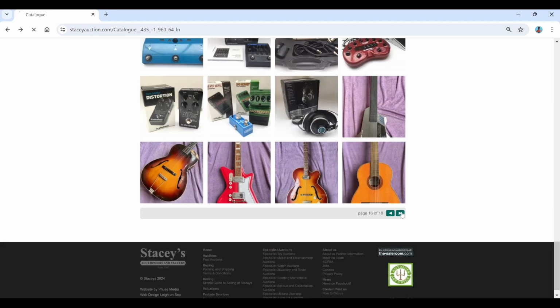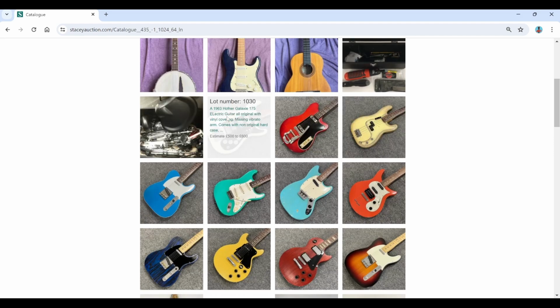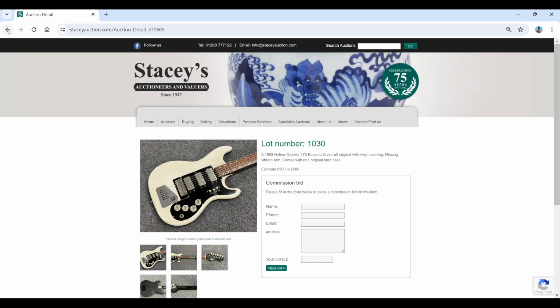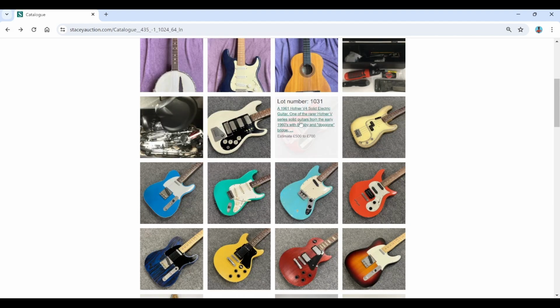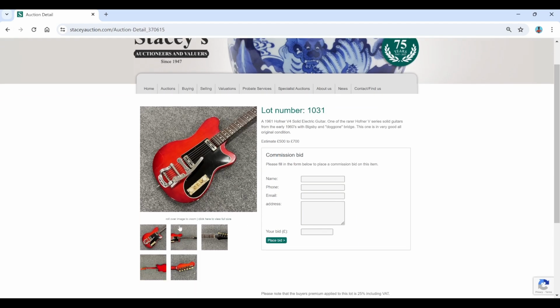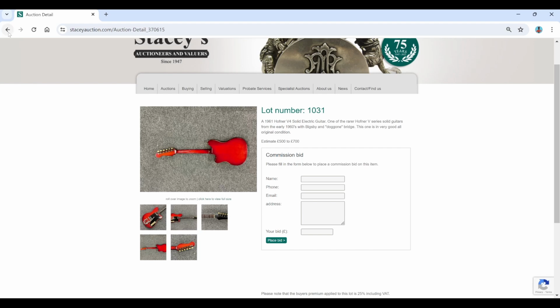Spanish guitar there. Goldtone banjo there. Telecaster nylon. One of these Hofner Galaxy guitars. Hofner 1961 V4 solid body. These are quite cool. Don't see this model too often either.